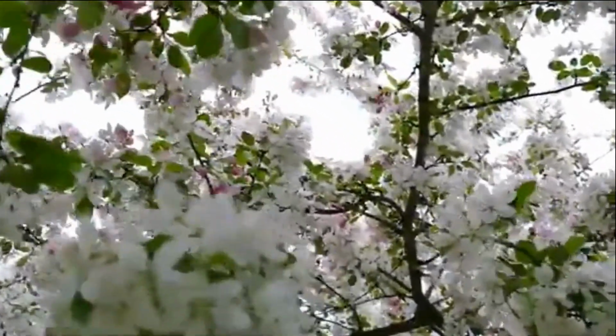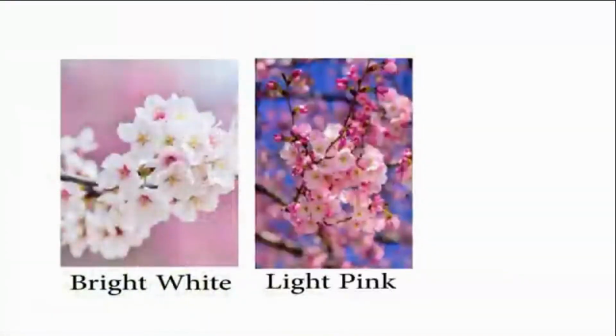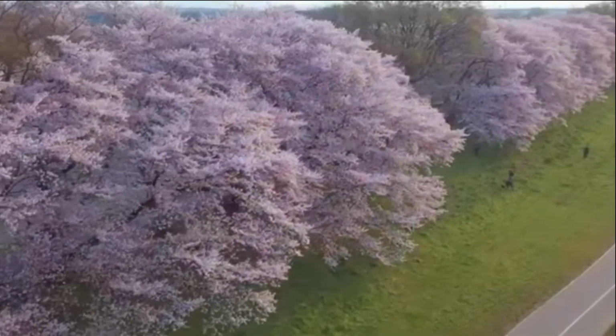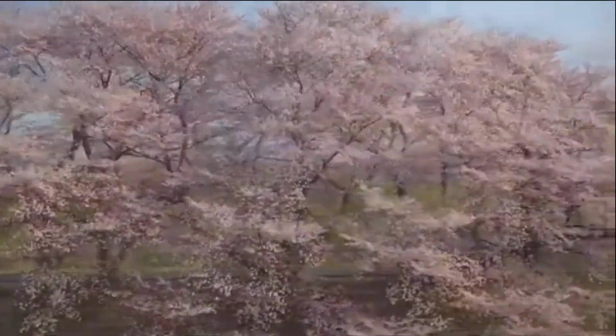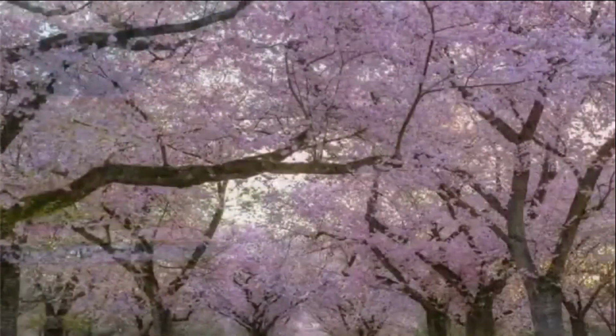There are a handful of different colors of the sakura. Bright white, light pink, and a deep dark pink are the most common colors. There may be a few others, and there are even some blossoms that aren't actually cherry blossoms. But unless you study this for a living, you won't know the difference, and it will still be a captivating experience.